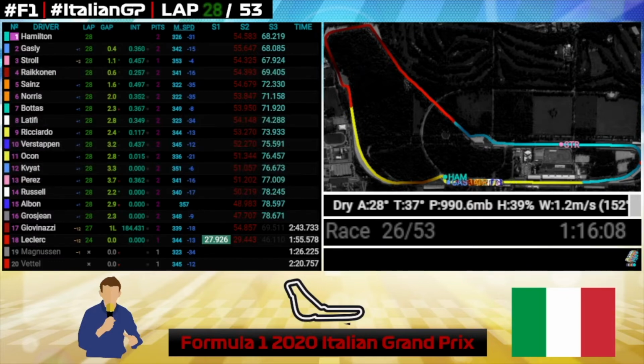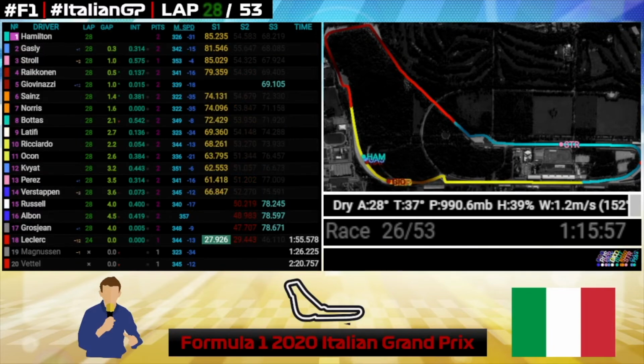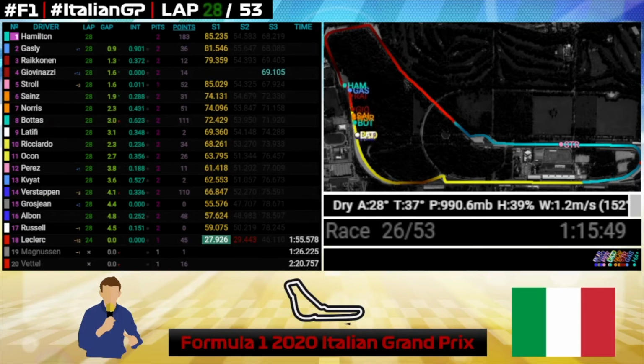Round the Curva Grande one more time. Stroll has the inside line, but it becomes Giovinazzi on the inside line. Kimi Raikkonen going for glory. A big lock up and nearly taking out Raikkonen. Goes large, Stroll, into the Roggia chicane, and he comes back on just behind Antonio Giovinazzi. Carlos Sainz must be grinning with that. He's going to go to the inside. Stroll defends, and Sainz gets through into the second Lesmo.